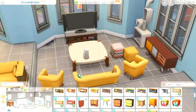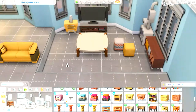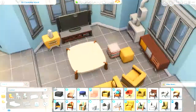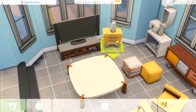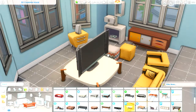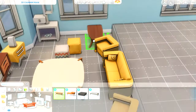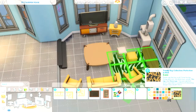But this build, I actually just wanted to do it Japanese themed, using basically all the items that we got from Snowy Escape. I built a house in my last video, that was really fun, so I wanted to do a slightly different build in an apartment, but I don't know what happened. I just started placing items, it was super colourful, there were tons of patterns, and I just thought, I'm just going to make this a 60s build.